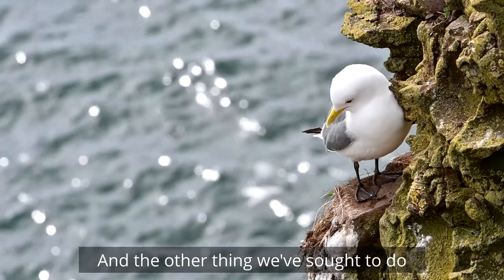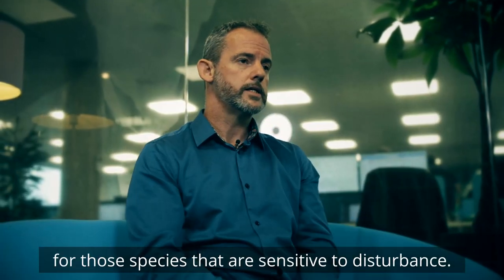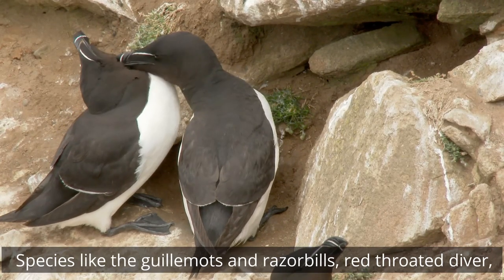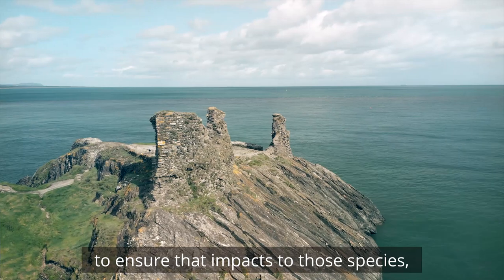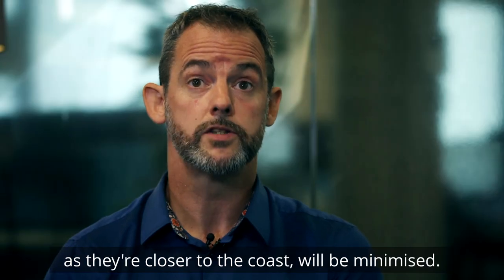And the other thing we've sought to do is identify areas that are important for those species that are sensitive to disturbance. Species like the guillemots and razorbill, red-throated diver, that we recognise have this sensitivity to displacement. Codling will be bringing forward a vessel management plan to ensure that impacts to those species as they're closer to the coast will be minimised.